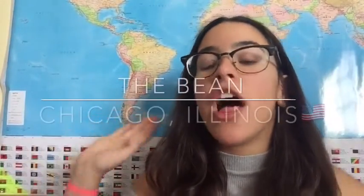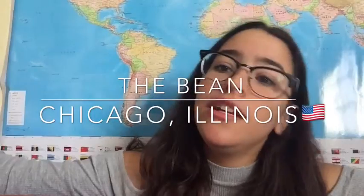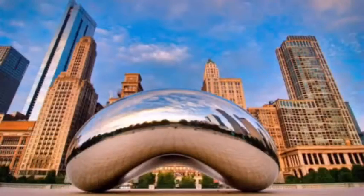Lastly, we have the Bean. The Bean doesn't really have a height, but the arc of the Bean is 3.7 meters high. So you can pass between the Bean, in the area in the middle. Its architect is Anish Kapoor, and he is an Indian British architect.